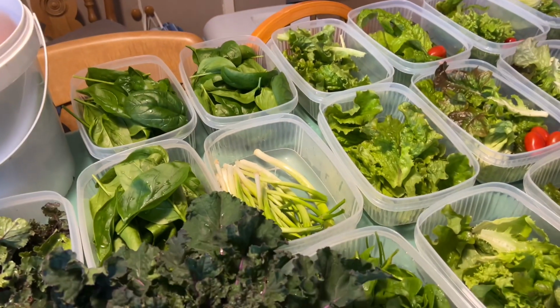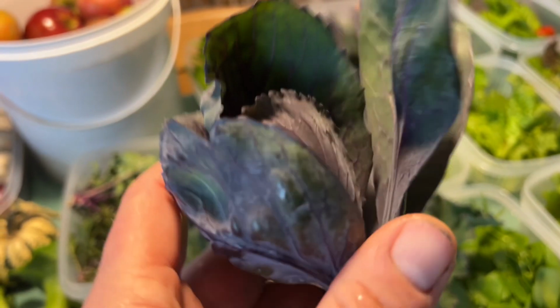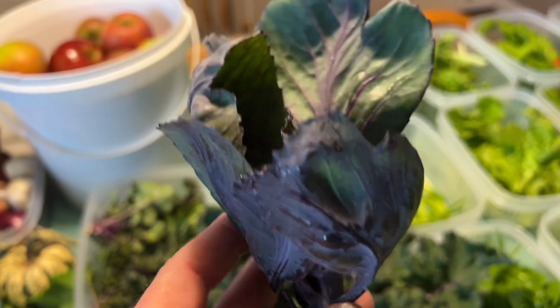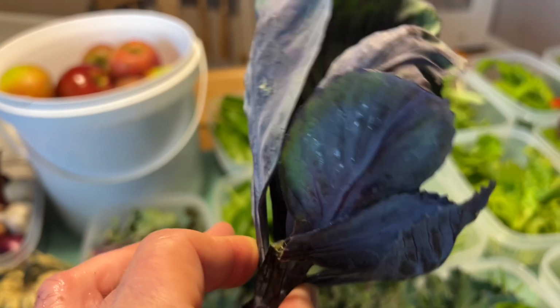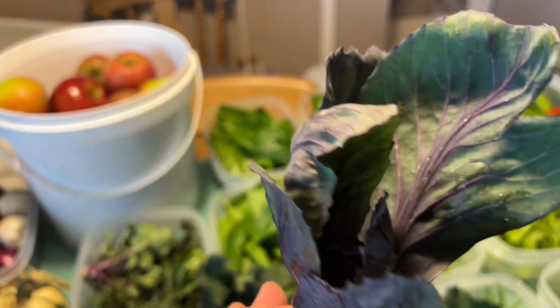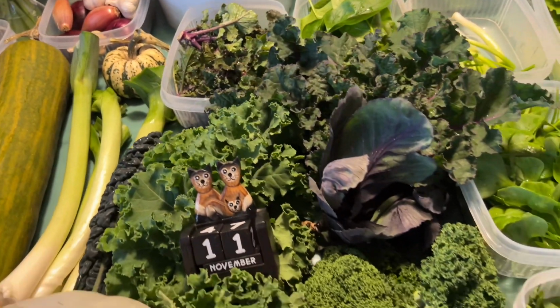So it's worth doing. And we've got loads and loads of red cabbage, but this week we've just picked the pups off them. So these are just growing off the stems, and I love these. I love red cabbage, but I love these pups even more. And then all sorts of different kales. We always have kale all year round.